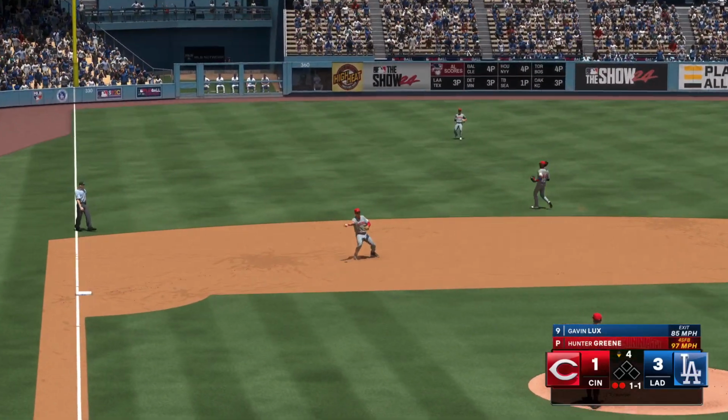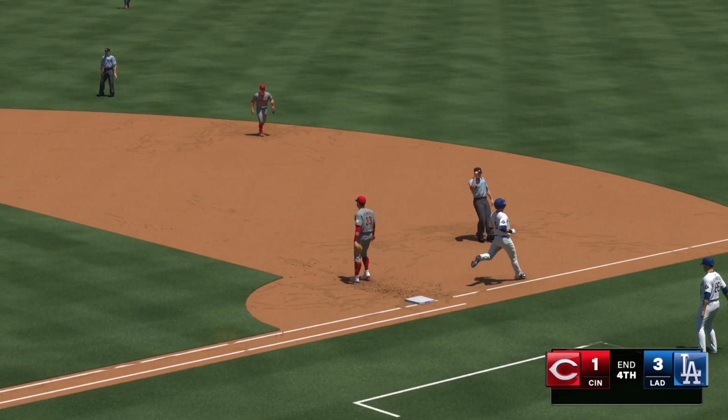On the ground to third. Zips it across. That's the inning.